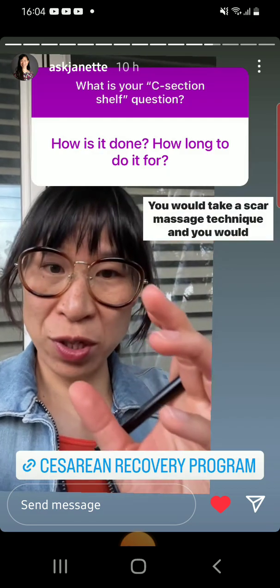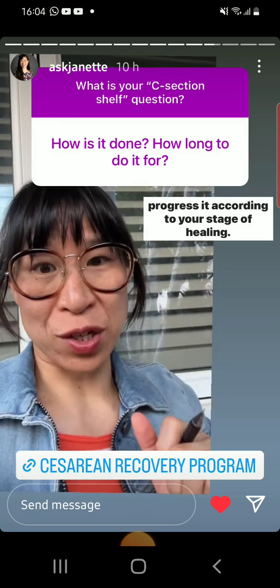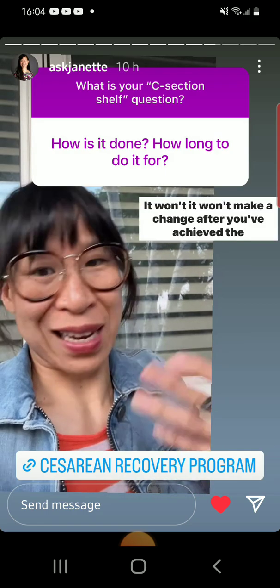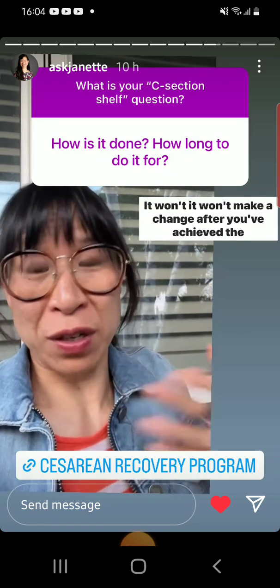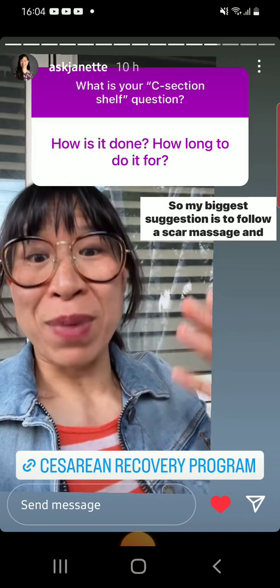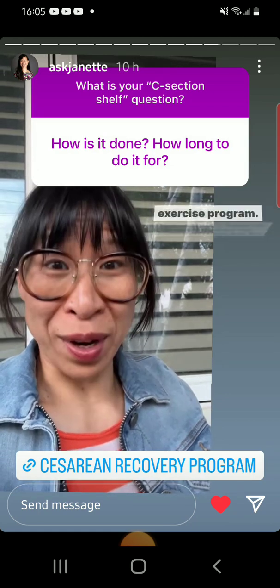You would take a scar massage technique and you would progress it according to your stage of healing. So you don't do the same scar massage for weeks and weeks and months on end. It won't make a change after you've achieved the results. You have to progress it. So my biggest suggestion is to follow a scar massage and exercise program.